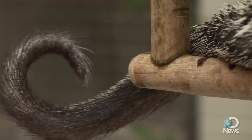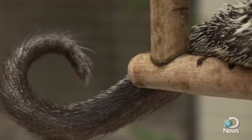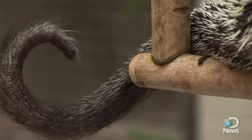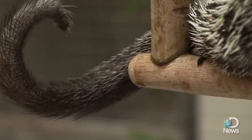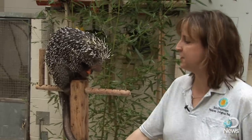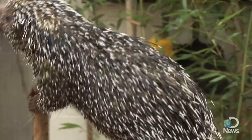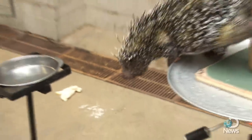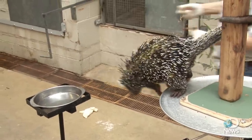While their quills are their main defense, their prehensile tail helps keep them out of harm's way. Being an arboreal species, he would use that in the wild to live up in the trees. This acts as kind of a fifth limb. It's pure muscle. It's a trait that the porcupine shares with New World primates, where both species have adapted for life in the trees. He's going to show you a great example of using that prehensile tail.